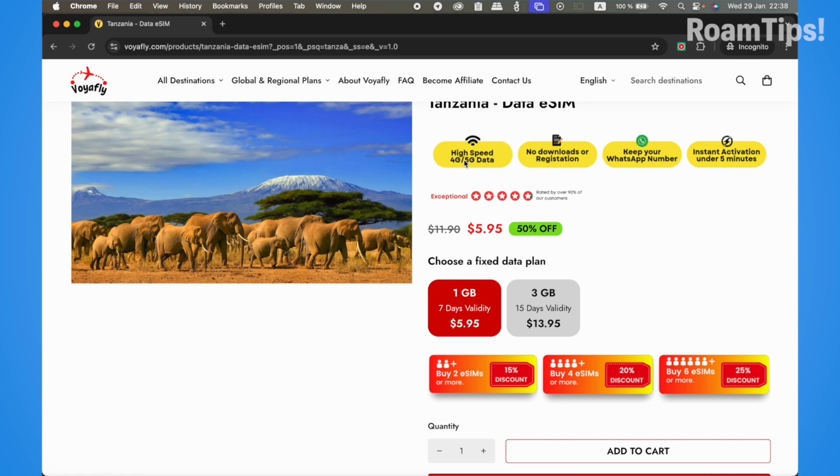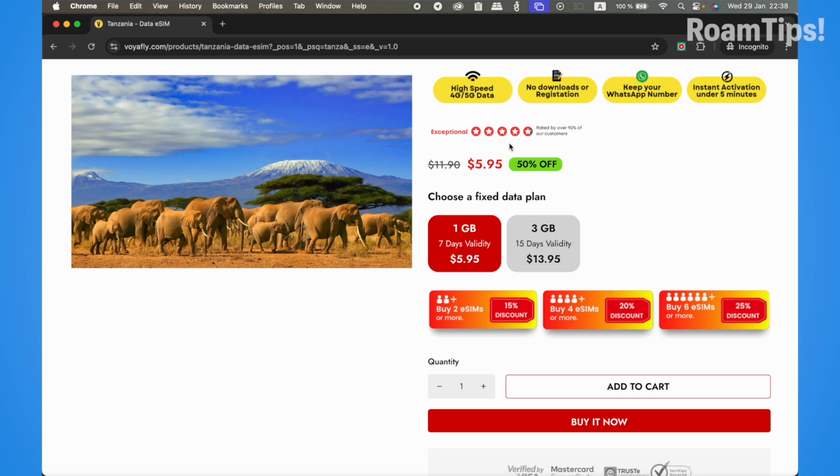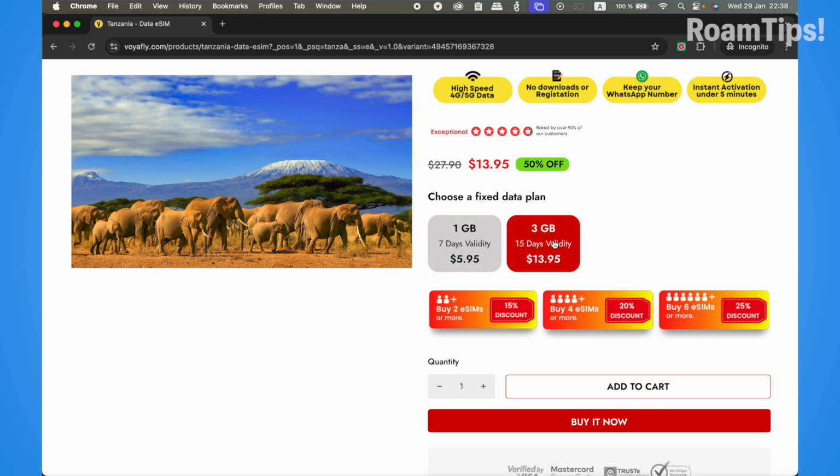And yes, eSIM high speed, 4G, 5G data, no downloads or registration. Keep your WhatsApp number, instant activation under 5 minutes. Yeah, this is good. And price, choose a fixed data plan and click on this. 3 gigabytes in 2 weeks and 1 day.